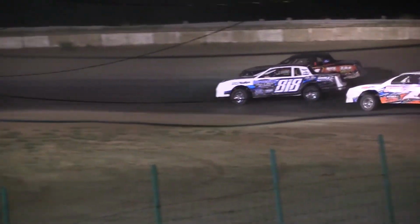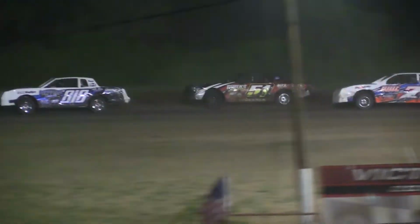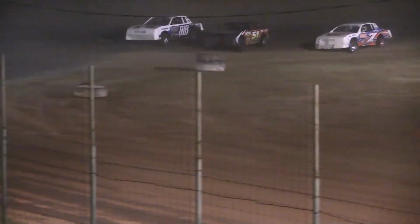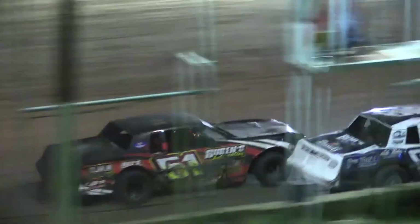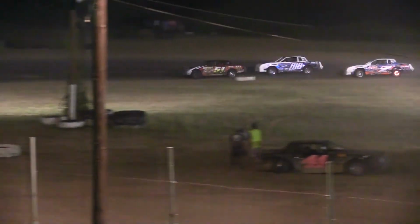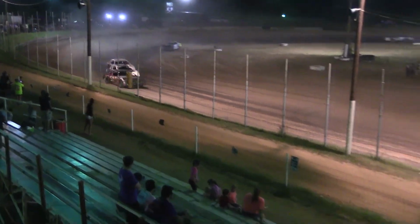Bissonette and Broussard out of turn number 1. It's going to be the 818 of Bissonette taking the lead. Ruben Broussard, Ricky Sessions, Shane Ellis, Gary Miller, your top 5. Here comes David Bonham. 2 laps to go this time around. Ruben Broussard takes the lead once again. Back straight into 3 out of 4. White flag comes out. 1 to go for the Raging Cajun.